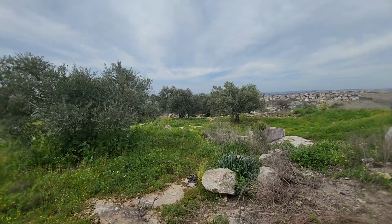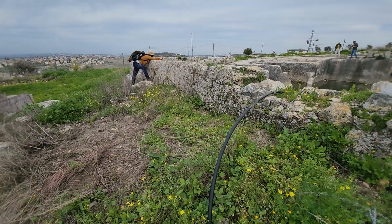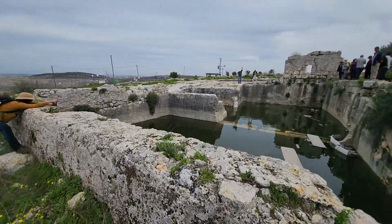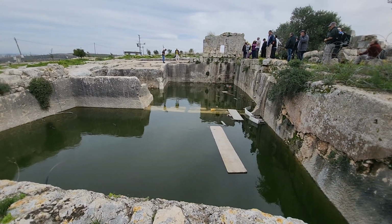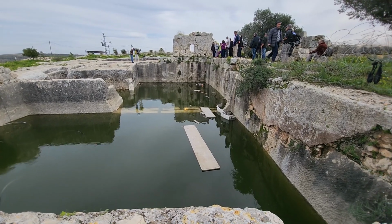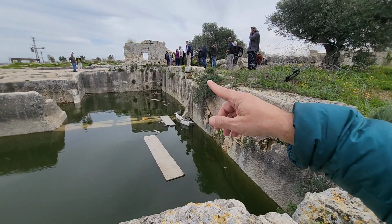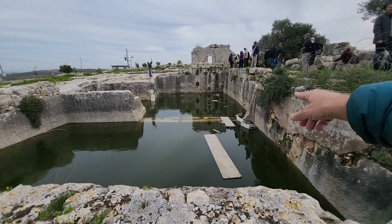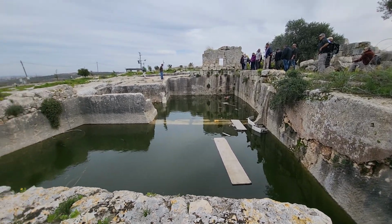Oops. Yeah. I'm destroying my jeans. You can see the plaster all over, and the children of Leshem enjoying it. You can see the ladder there. Although, what can I tell you? It doesn't look like a clean place.